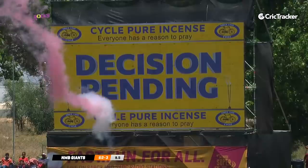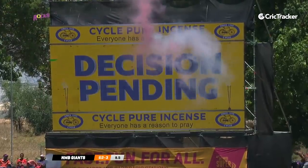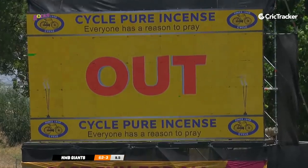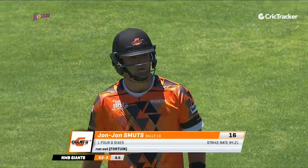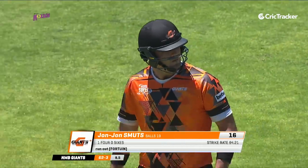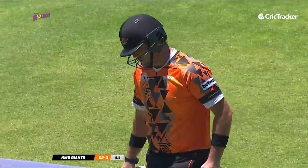John Smuts, they needed him to score. And Beyers Fontaine has just managed to grind the momentum, and he is out. And he's already halfway to the dugout. John Smuts departs for 16. The Nelson Mandela Bay Giants, 62 for 3.